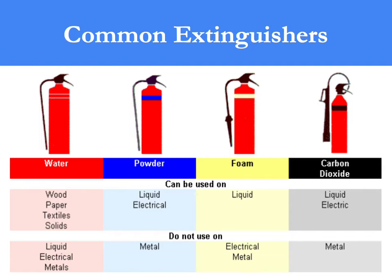However, CO2 has some drawbacks to consider. Similar to dry chem, CO2 also does not remove heat and therefore poses a greater possibility of having a reflash. More importantly, CO2 works by displacing the oxygen feeding the fire. If used in a confined space, there is the risk of suffocating anybody within that space.